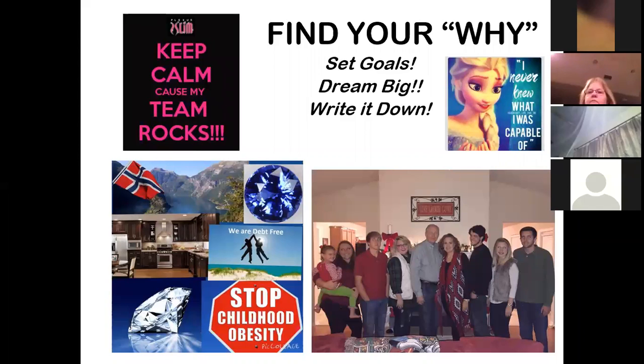Then as my business grew, my why became what you see here. The bottom right-hand corner, that's my husband and children and granddaughter. That's my why. I love being able to work from home and earn a nice income to take care of my family. If you look at the top left-hand corner that says keep calm because my team rocks, I have an amazing team under me now.